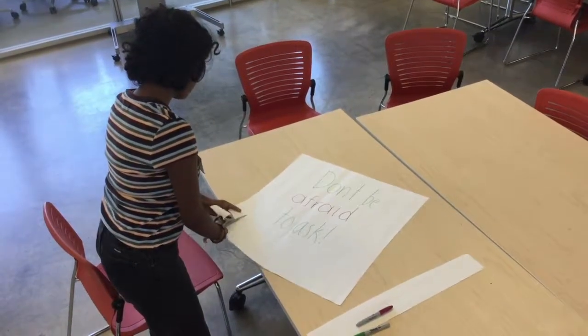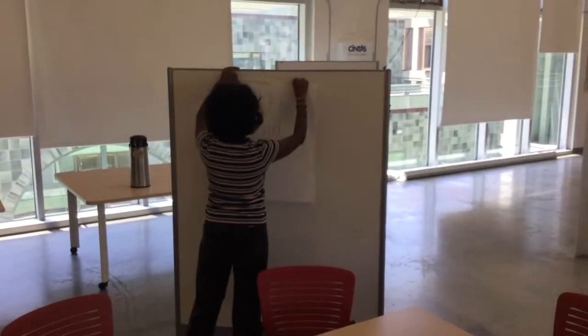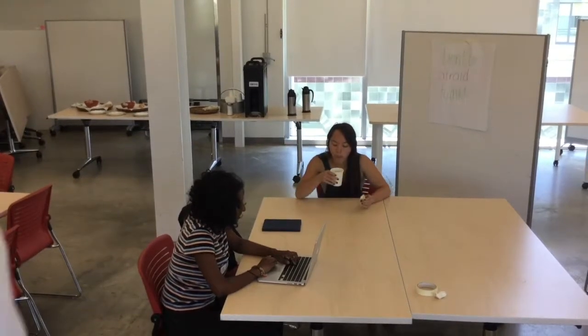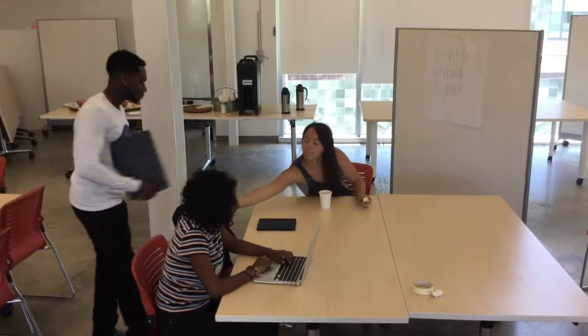Some students feel intimidated approaching others who appear to be saving seats. Posting visual cues, such as "Don't be afraid to ask" posters, could help address the non-inclusive environment that currently exists. Students can be confident that Moffitt is a safe space for standing up for themselves and their studying needs.